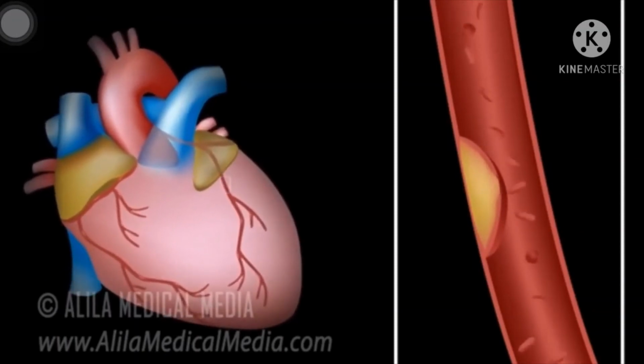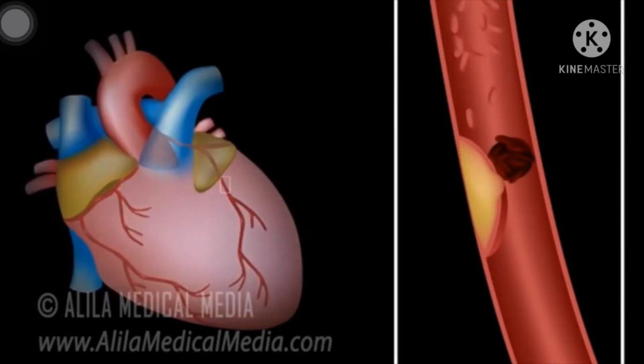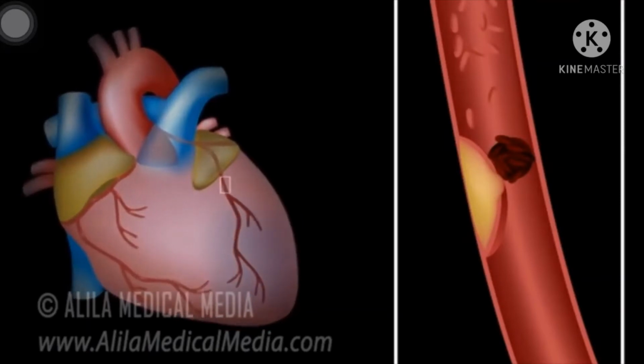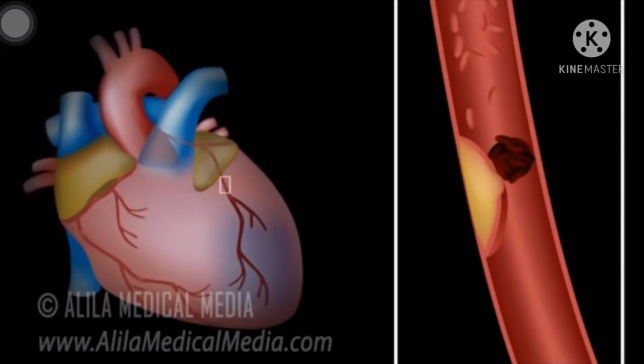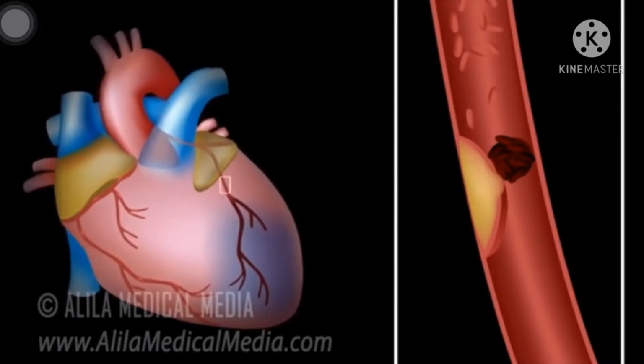Under stress, the plaque may rupture. This triggers formation of a blood clot on top of the plaque, leading to complete blockage of blood flow. When this happens in the coronary artery, the downstream patch of the myocardium dies from lack of oxygen. Weakened heart muscle may disrupt electrical activity of the heart and subsequently cause cardiac arrest.